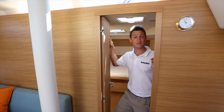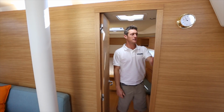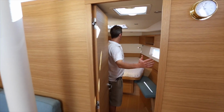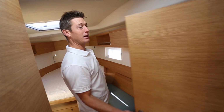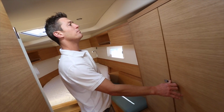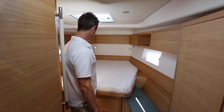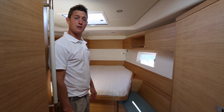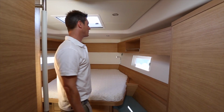In terms of cabin layout, it's very typical for a Mediterranean style boat. Three cabins, forward owner's. Impressions you get here, again, space and light, plenty of stowage space, lovely big hanging wardrobe, raised lockers all the way through, storage space under the berth, and I'm quite impressed with the finish quality that Grand Soleil have incorporated as well.